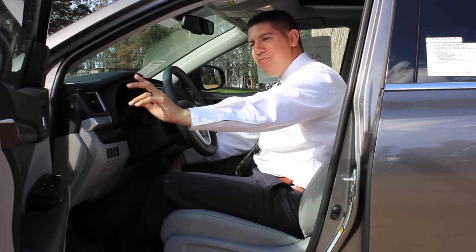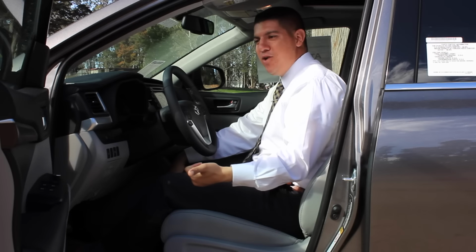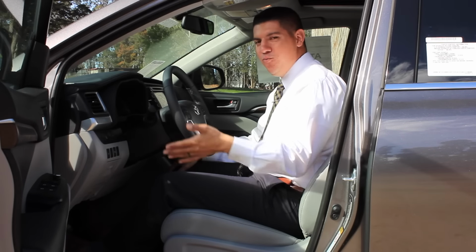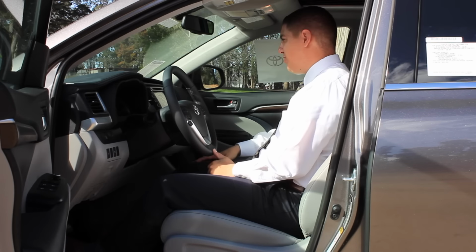Another cool thing I like about this Highlander, it is a limited model. It does have preset seats, so you can have driver one and driver two. You don't have to worry about readjusting how you liked it. You just set it, and every time you get in, you press one or two, whatever preset is yours, and you get to have your seat the way you like it. So that's definitely an awesome feature.